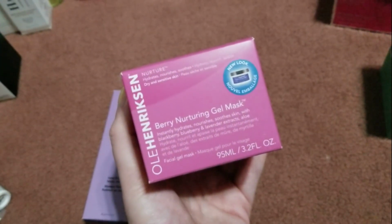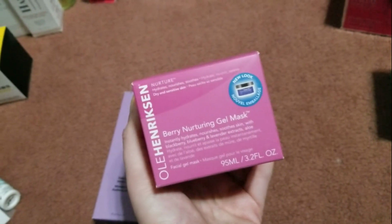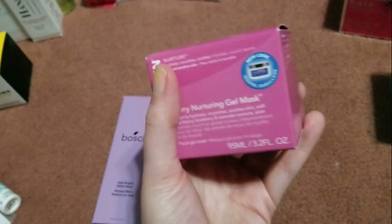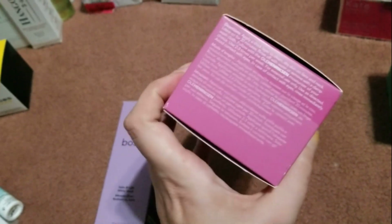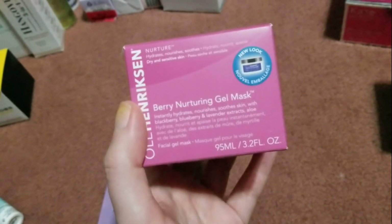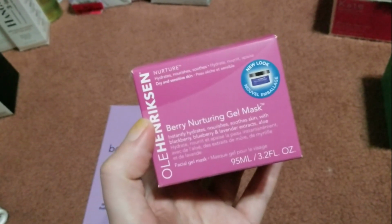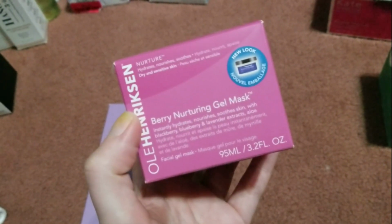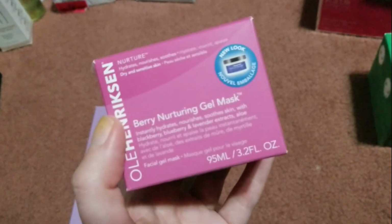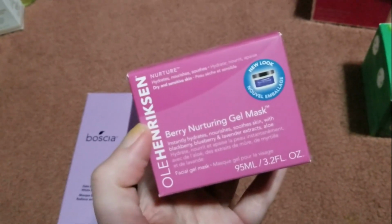Okay, so this, I looked at the directions, is just like a part of your routine. I guess it would be after I tone, because it's like, oh, put it on and then leave it on for 20 minutes and then peel it off. I mean, not peel it off, rinse it off. I'm just not entirely sure how devoted I am to pursuing a mask like this. I'm just gonna be real with y'all. Am I too lazy to pursue something like this in my skincare routine? So not entirely sure about this.